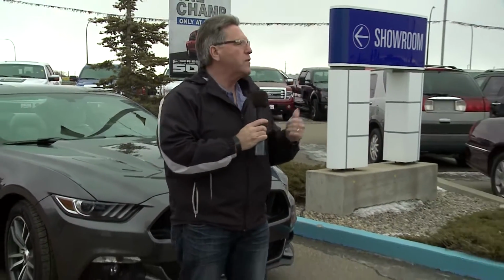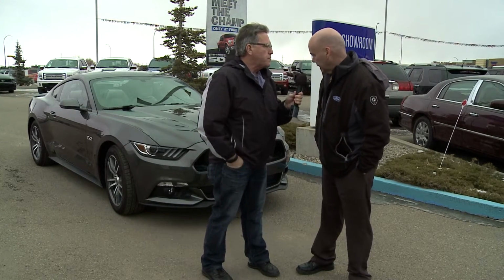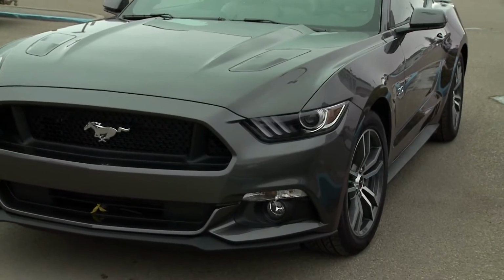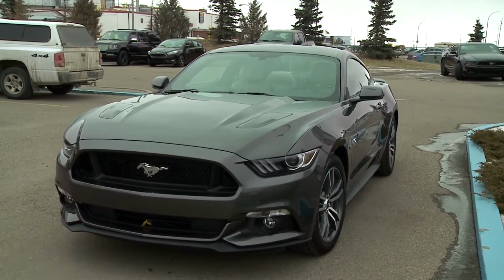But first, let's bring in Bobcat. We have the 2015 edition of the Mustang at College Ford Lincoln. This is the ultimate muscle car. It's over 50 years old now. There's a reason it's been around this long. It is an amazing machine, all redesigned for 2015. It is 2016, but we have a few left, and they're at great prices right now.